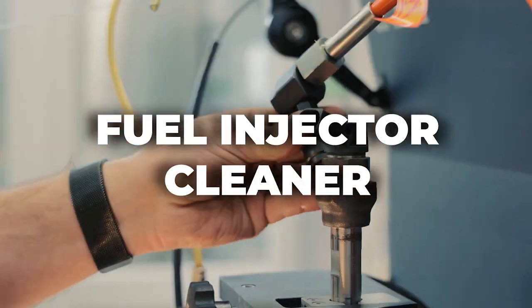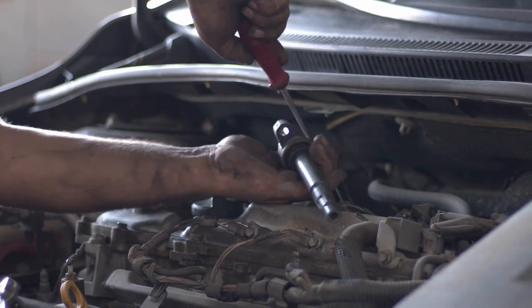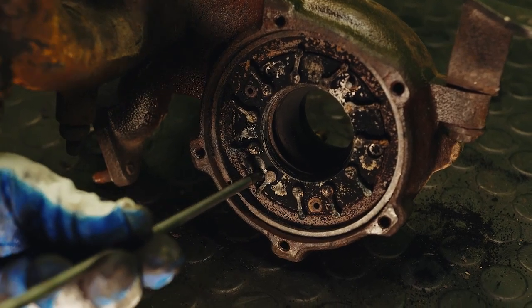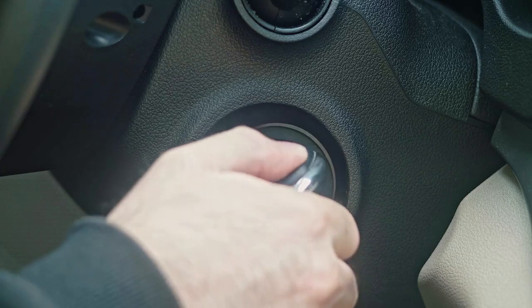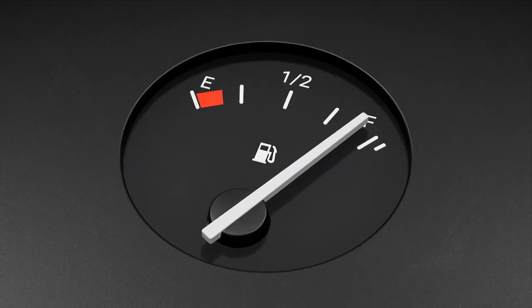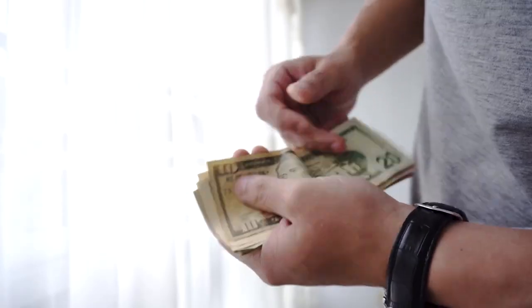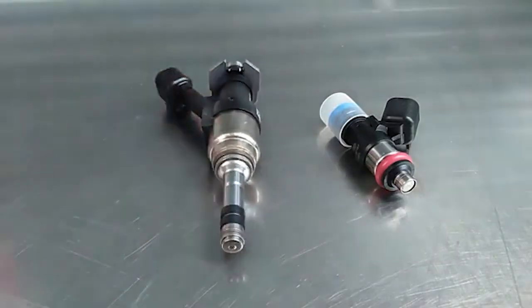Next up, let's talk about fuel injector cleaner. Your fuel injectors are responsible for precisely spraying fuel into the combustion chamber, but they can accumulate carbon deposits and dirt over time. When that happens, the fuel doesn't mix well with air, which can lead to issues like rough idling, decreased power, and even increased fuel consumption. The good news? You don't need to shell out a lot of cash for repairs. A quality fuel injector cleaner can work wonders to keep your car running efficiently.